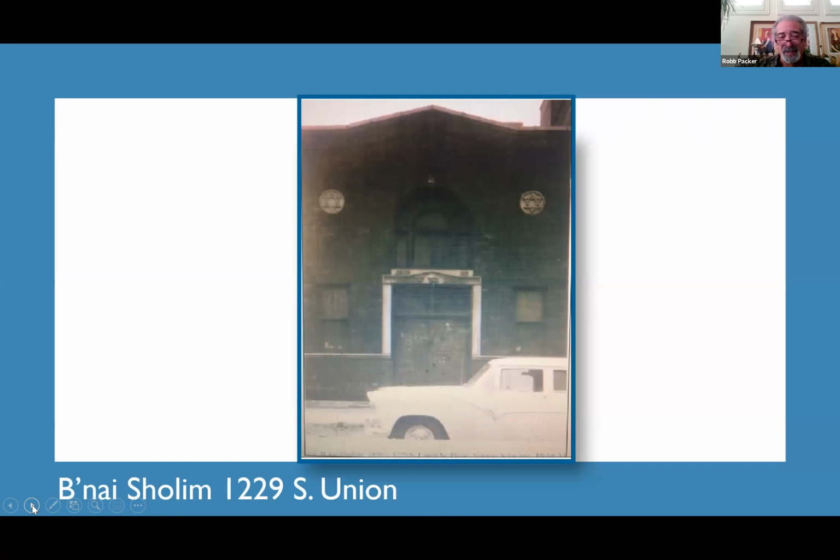Also on Union Street was B'nai Shalom. And at one time in the Maxwell Street community, where we are right now, they had over 40 synagogues. And it's amazing that today not one exists in one form or another, zero.